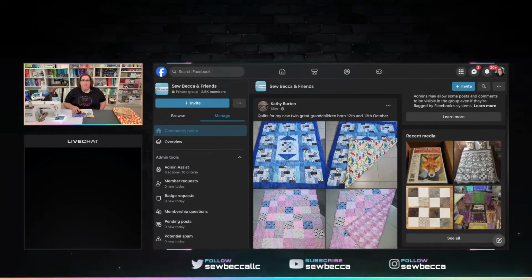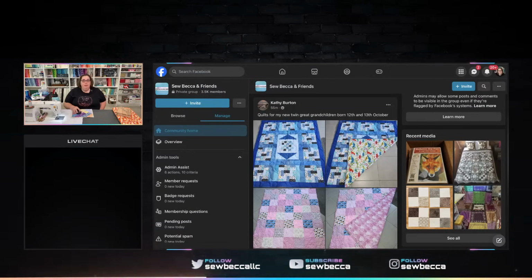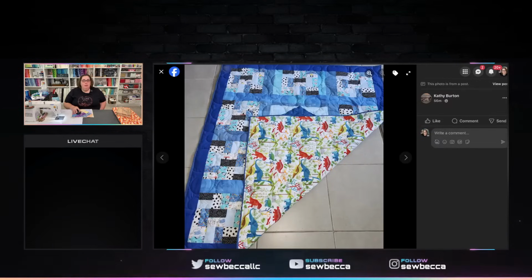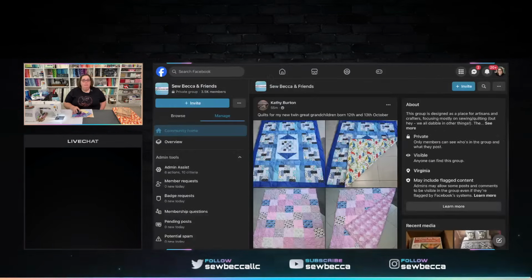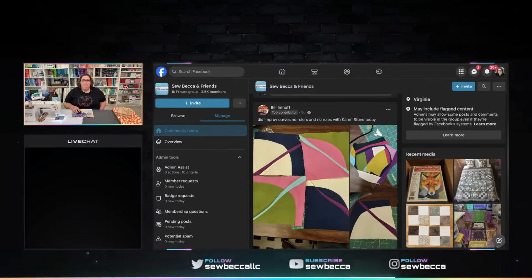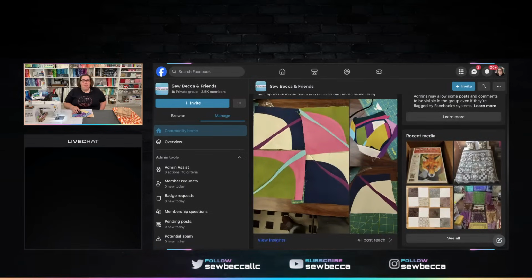Kathy Burton says, quilts for my new twin great-grandchildren born the 12th and 13th of October. Aww. Bill says, I did some improv curves, no rulers, and no rules with Karen Stone today. Very nice. I kind of like it.